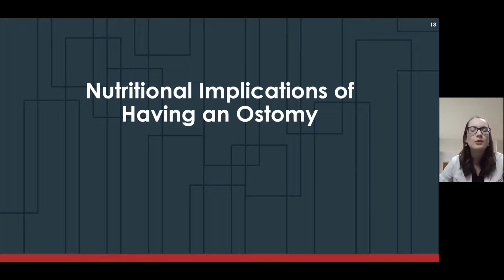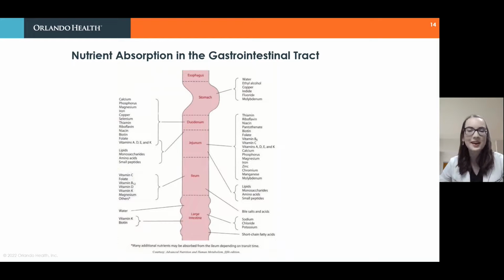So next, let's chat about nutritional implications of having an intestinal ostomy. So this is kind of a busy picture, but I think it's important to highlight the functionality of the various components of our gastrointestinal tract. As you can see, there's the stomach at that curvature at the top of the picture, followed by the three portions of our small intestine, the duodenum, the jejunum, and the ileum.